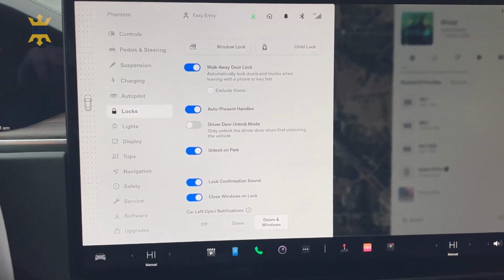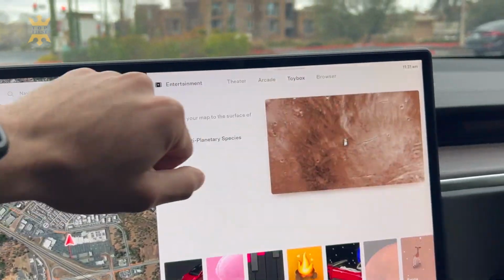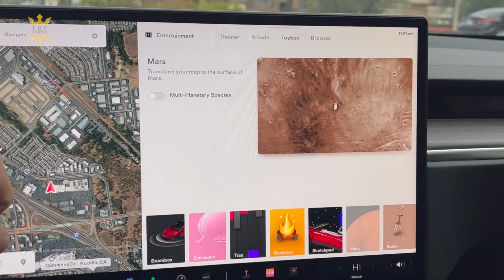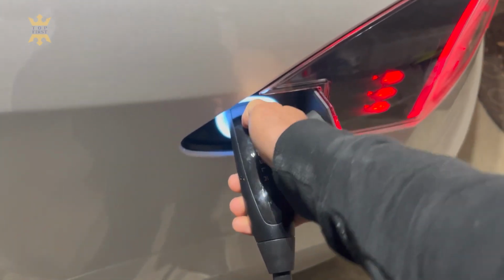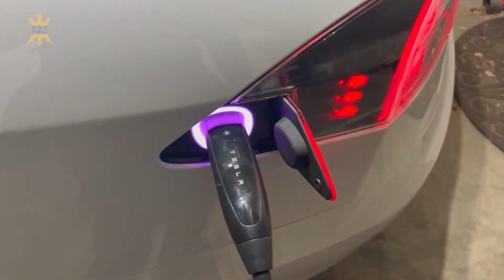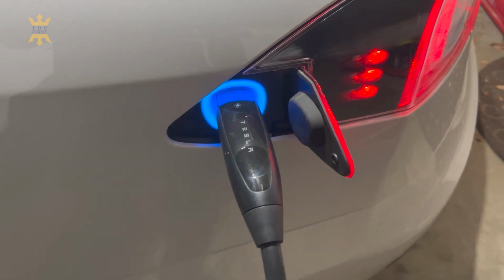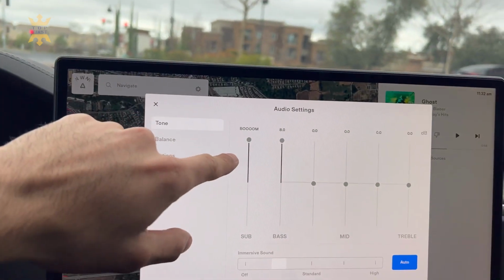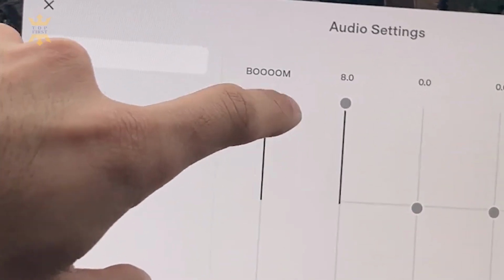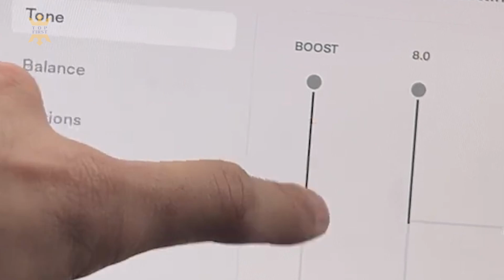Now, in terms of funny Easter eggs, you can find a majority of them in the arcade section, but whenever you're starting your car from the exterior point of view, there is also this Easter egg where when you tap the power button, this button right here on the Tesla charger, 10 times rapidly, it'll actually do a fuller color. In addition to that, in the EQ settings, in the sub, if you max it out, it'll say random things like this. That's just a little Easter egg exclusively for the Model S and for the Model X.